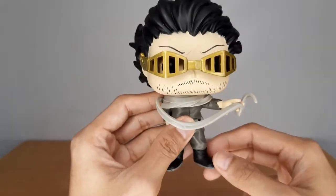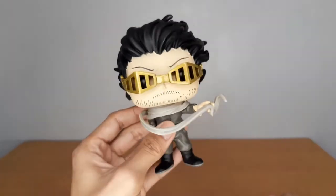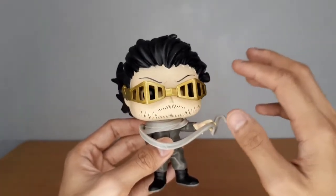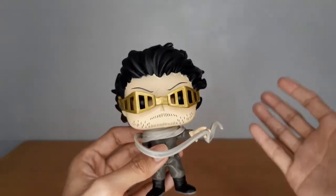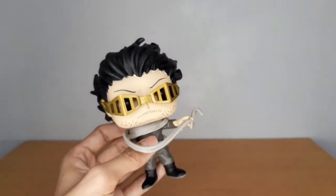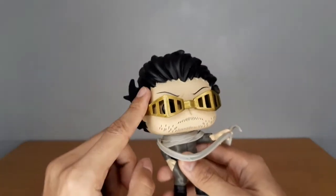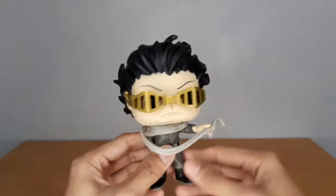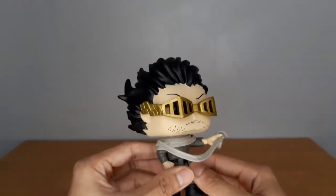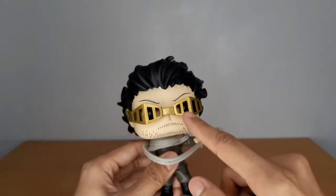And he's activating his quirk in this pop, so that's why his hair is up in the air. And he's wearing his goggles because every time he's in battle, or in his hero mode, or like the box says, hero costume, he wears his goggles. If you don't know, that's why he's called Eraserhead, because he can basically erase someone's quirk by just staring at them. That's why I believe he wears these goggles.